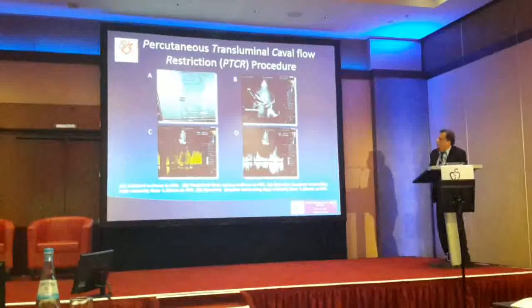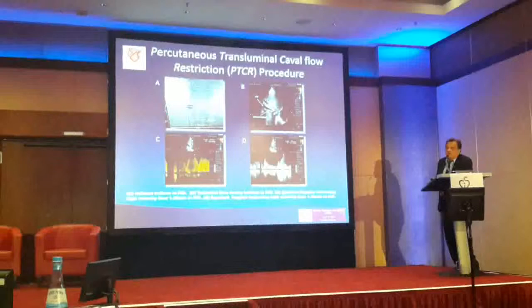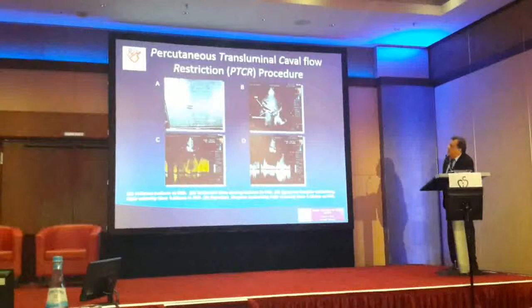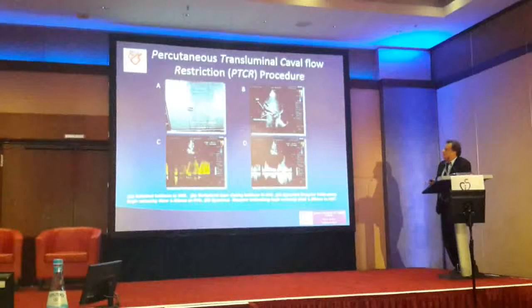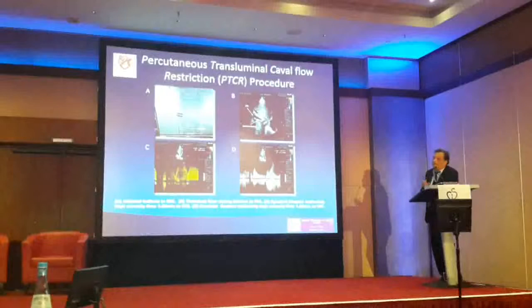We perform basal transthoracic echo, then check right heart pressure, then insert the IVC catheter, a 7 French catheter, and advance it echo-guided, before the drainage of the hepatic vein. This is very important: don't occlude the hepatic vein because it produces Budd-Chiari syndrome.